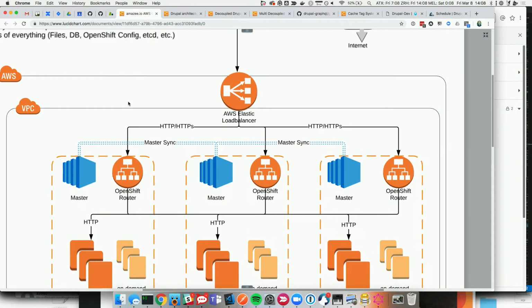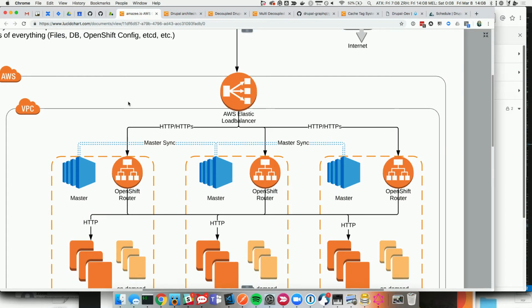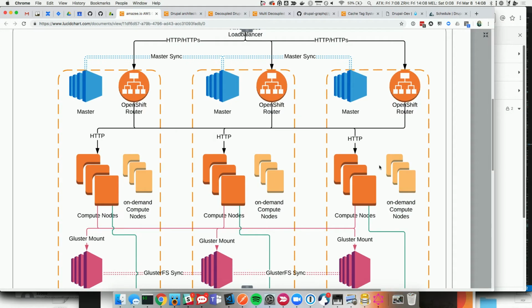Then we have the OpenShift routers. You might ask, why do we have a load balancer and the router? The router is actually the part that does the SSL offloading, and it also knows to which of the individual containers that are running later the traffic has to go. So the load balancer is really a bit dumb. It just forwards the traffic to one of these 3 routers, and then the routers do the fine granularity forwarding. If you talk about Kubernetes, you maybe heard of ingress controllers. It's the same thing, just different words.